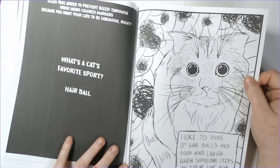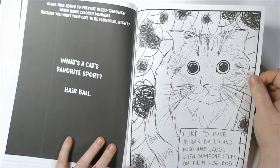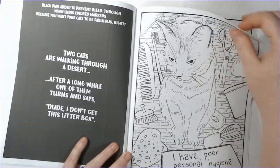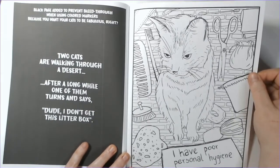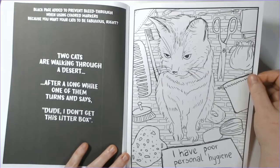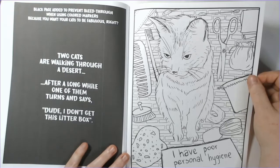Oh, lesson learned. And laugh when someone steps on them. Yep. Poor personal hygiene. Older cats have trouble grooming, but some younger cats just don't. They don't give a crap. I started to say something else. I mean, at this point, I'm rated however this video is rated, but some of them just don't care.